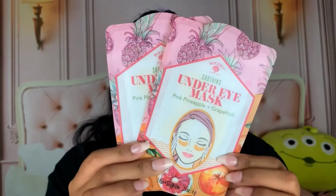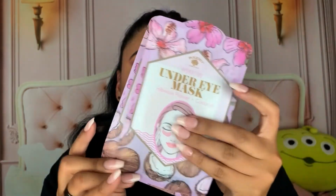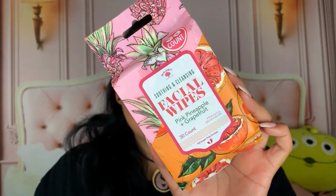They also added some under eye masks in the same line, which look like that. They have these in the orange kind of packaging, also part of their pink pineapple and grapefruit collection. And I also went ahead and picked up the hibiscus flower and coconut scent as well, so I picked up two of those. And lastly, from that skincare collection, this is also from Bolero, and this is their soothing and cleansing facial wipes in the pink pineapple and grapefruit scent. This is just their cleansing wipes.